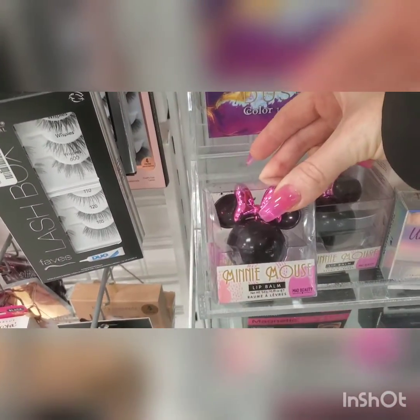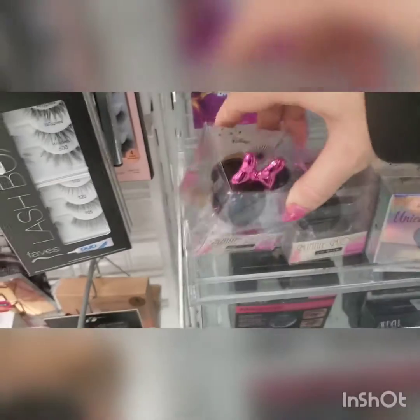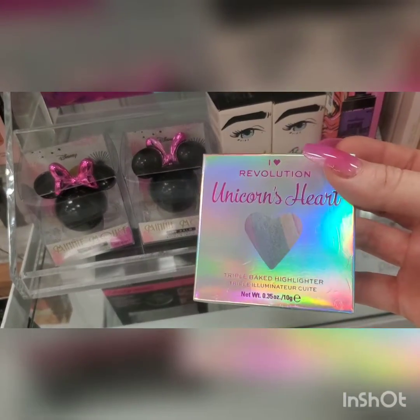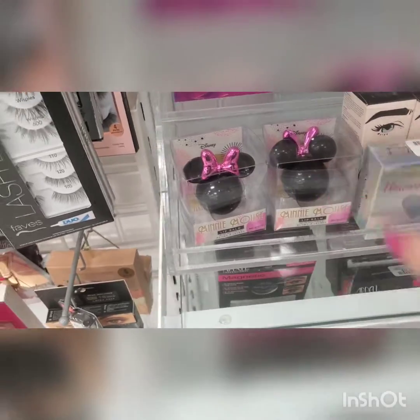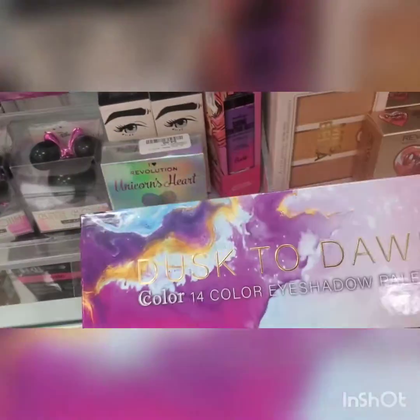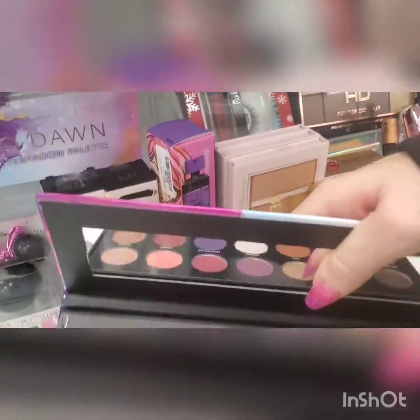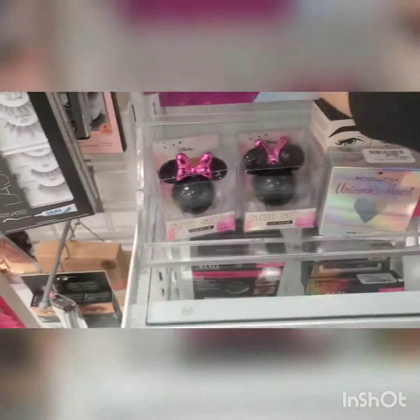In the beauty section, they had this little Minnie Mouse lip balm, which was only $5.99, which was a pretty good stocking stuffer if you needed it. They had this I Heart Revolution unicorn's heart makeup. Then they had this palette, which was $6.99. I tried opening it with one hand. It had all of these shades, which I thought was actually a really good deal. It would make a great Christmas gift.